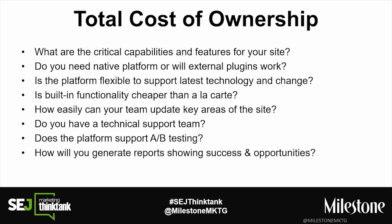And does the CMS platform support the latest technology? Is it flexible? So if new needs arise, will it adapt to that, or will you start being behind the curve because of that platform? Using that built-in functionality, will that be cheaper than a la carte? Anything that isn't built in, you'll have to figure out how you add that in later with people and programming. So worrying about how you can support that. Can you support the key areas that you need to? Do you need a technical support team or not?